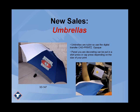The screen print transfers are not going to want to stick to it. They're not going to want to adhere. So in this case, we're using the CAD print opaque. And if you look at the picture on the right there, not only are we using the CAD prints, but anyone notice what type of machine it is we're using in that picture? It's a hat press. The hat press actually works perfectly in this case.